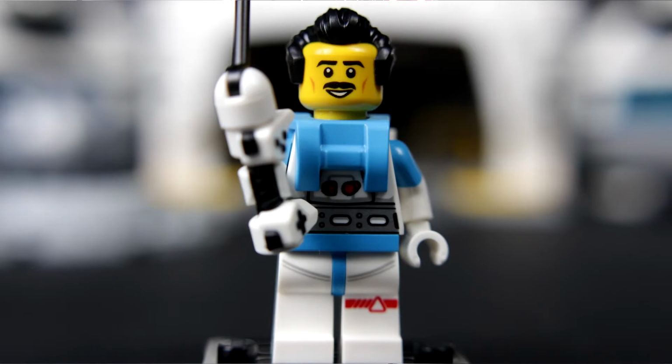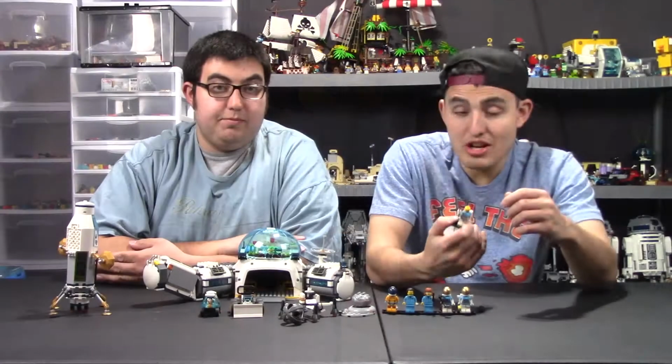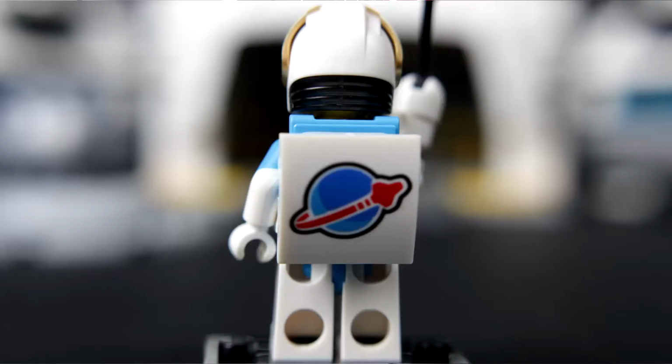He has a mustache. He's not double faced. We'll call him Jeff. My name is Jeff. He has a little backpack with a little logo. It's not NASA, but it's the Lego space people symbol, which is kind of cool.